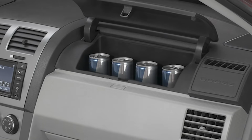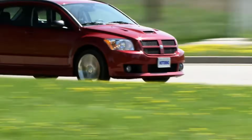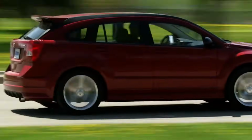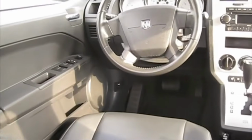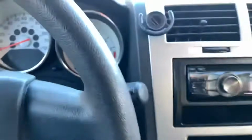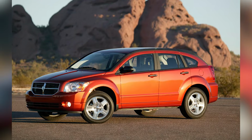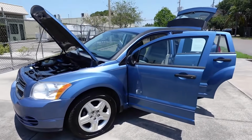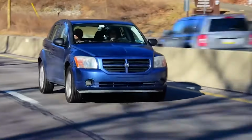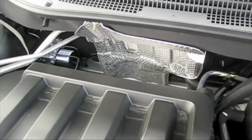Inside, the Caliber offered practical features like a chill zone glove box, fold-flat seating, and available navigation. But cheap plastics, uncomfortable seats, and constant rattles ruined the experience. Fuel economy figures of 21 to 30 miles per gallon looked average, but high repair costs destroyed any value. Resale values collapsed as the Caliber's reputation spread, and today, it's considered one of Dodge's worst models ever built.